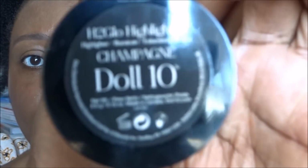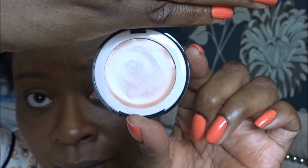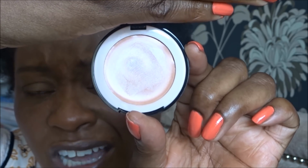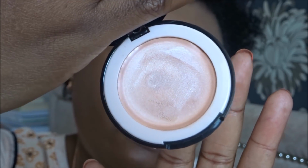So we've got the H2 Glow highlighter in the shade Champagne, and it looks like this. Champagne normally is a good colour on me. I'm thinking about all the other Champagne highlighters I've got. I must admit that looks rather pale. It hasn't got the colour depth that I normally get in Champagne. If I could find my Becca Champagne, I'd show you the difference, but that looks rather pale.